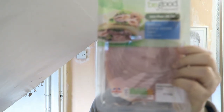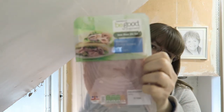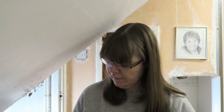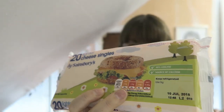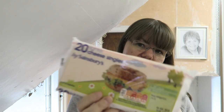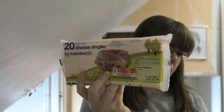I got some ham, this is the Be Good To Yourself ham. It's just cooked spices, 8 of them. This is free and protein. And I also got some of the lighter cheeses. These are just the single reduced fat ones. They are reduced fat, yeah. So you're allowed 3 of these as your healthy extra A, or you can have them syned at 5.5 for 3 slices. But that's what I'm having at the moment with my burgers. So I'll just get the last thing out of the freezer and I'll come back.